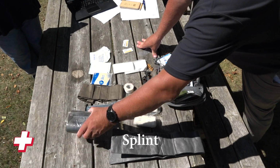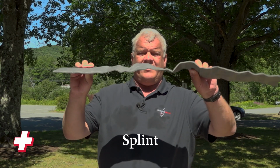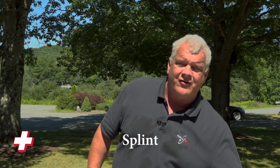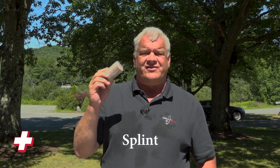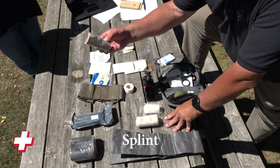They come in a package like this. They're a stiff, foldable foam. When they're open, they look like this, and you can see they're very stiff folding. And this, in conjunction with a triangular bandage or a cravat, comes in a package like this. And again, the ACE to help immobilize that splinting material.